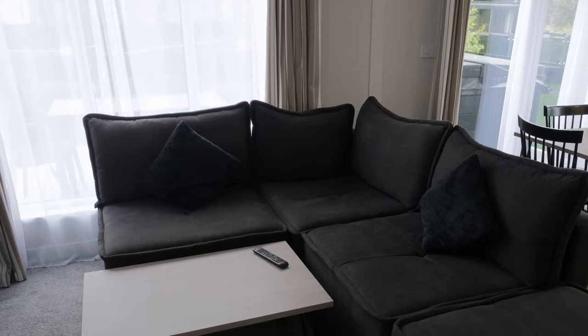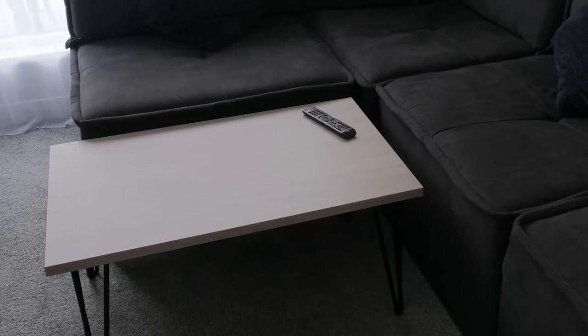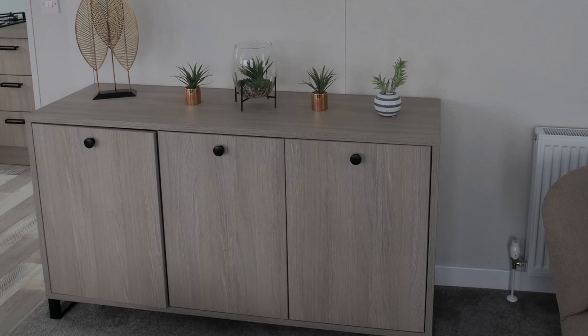I can't help but feel this is a bit mismatched. Oh, 100%. Actually, when I think about the design of it, it probably does go together, but it doesn't feel like it does. Like this little coffee table seems the wrong size for the space. Yeah, but when you look at the legs and stuff on all the other stuff, it goes.